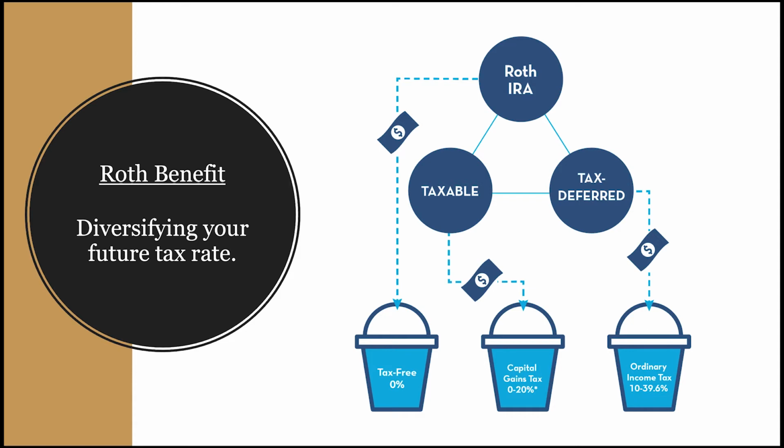So let's say you don't have a pension plan, and let's say your Social Security is good, but it's a small chunk of what you need to live the lifestyle that you've created. So now you're in a position where the only way to fund your life is to pull money out of your IRA. And you're pulling your money out of your IRA, and it's pushing your tax rate higher and higher.